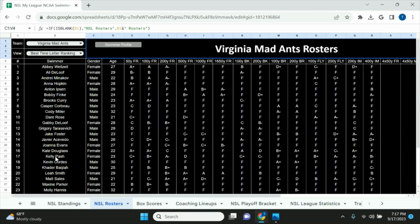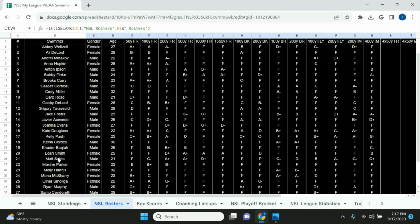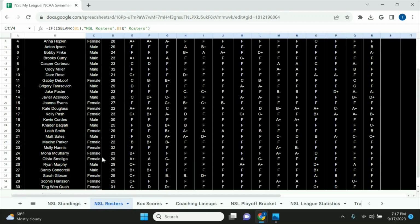Cordes, who we signed. Kelly Pash, who we traded for. Leah Smith, Matt Sates, and Maxine Parker, who is actually also a UVA swimmer, so pretty interesting to bring her back. Moen McSherry, who we drafted as our breaststroker. Molly Hannes, Murphy, Smoliga, and Sophie Hansen, who we signed in the offseason.